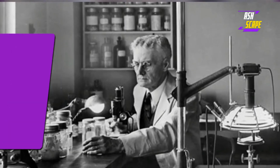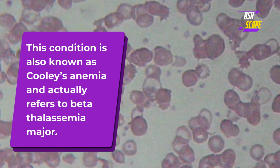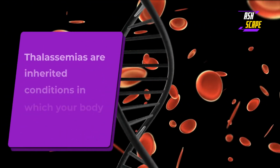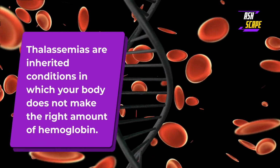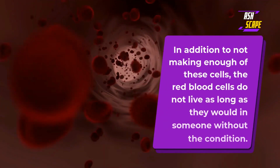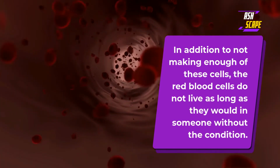Mediterranean anemia. This condition is also known as Cooley's anemia and actually refers to beta thalassemia major. Thalassemias are inherited conditions in which your body does not make the right amount of hemoglobin. In addition to not making enough of these cells, the red blood cells do not live as long as they would in someone without the condition.